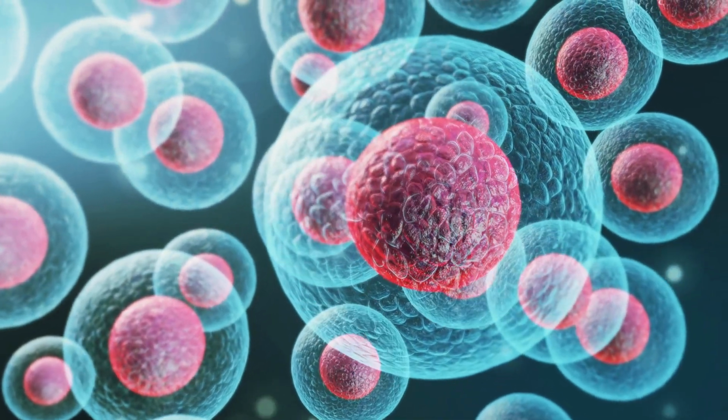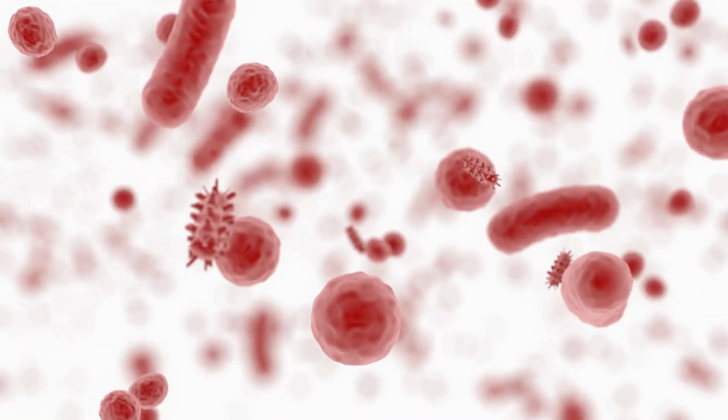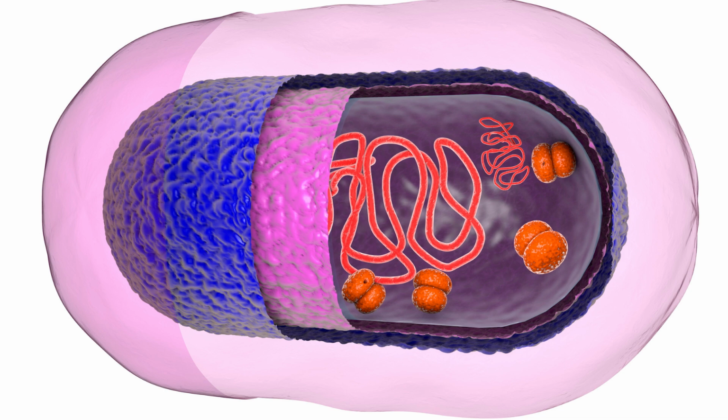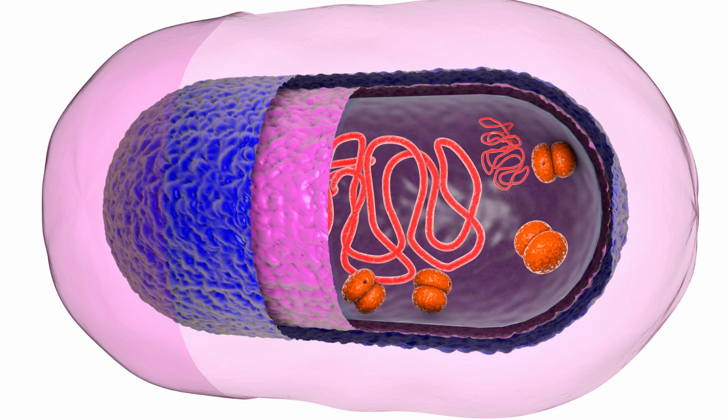So, why does this happen? We human beings are made up of billions and trillions of tiny cells, but the bacteria and other germs are made from a single cell. This cell contains many elements, but the main element is in the nucleus of the cell. Here, the main genetic material called DNA is stored.